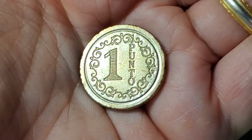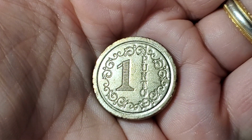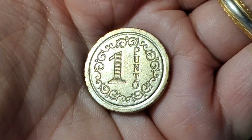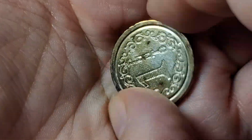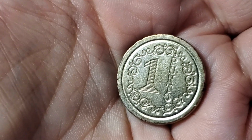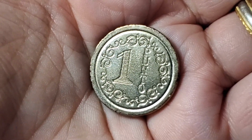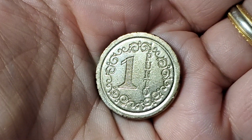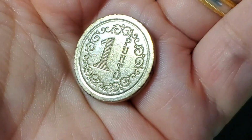I found multiple references to this token when I would do an internet search, but almost none of them told me anything about it. This does say 1 punto, which is essentially 1 point, and it is made out of copper nickel. I flip it over and it looks the same, although that side's a little bit more tarnished. About the best I can find on it is this was made in Spain, and it is a ration token that was used for washing. That's really all I found on this one, but I did see that there were about 8 different varieties of the 1 punto.